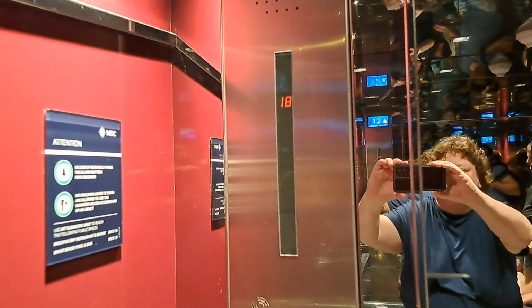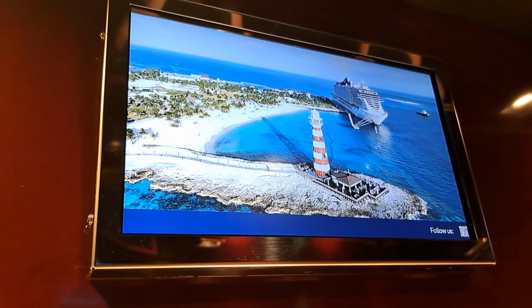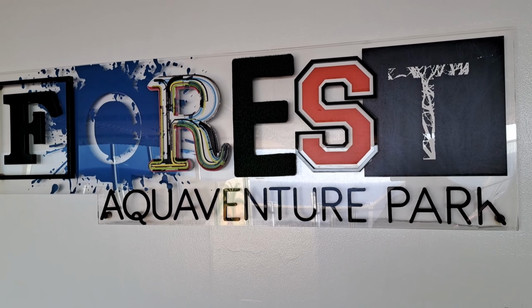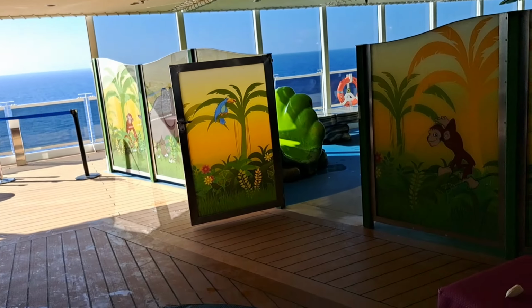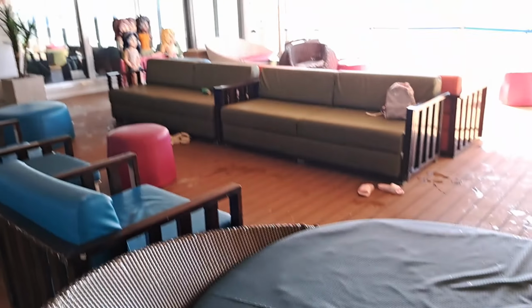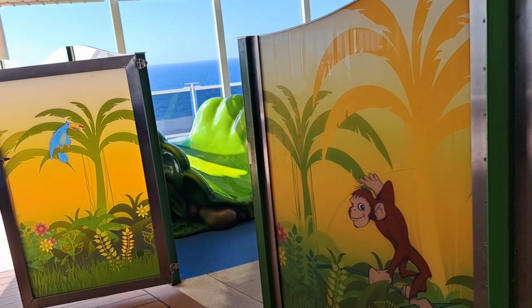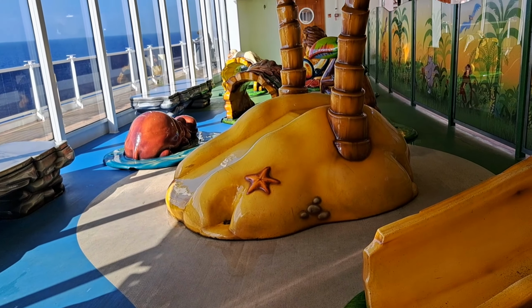So here's the inside of the elevator, and more numbers might be popping up too as people come on the elevator. Has a little TV here. That's their private island there on the TV. Hey Alex, they got another TV over there. Alright, deck 18. Forest Adventure. Somebody left a banana peel. Cute.